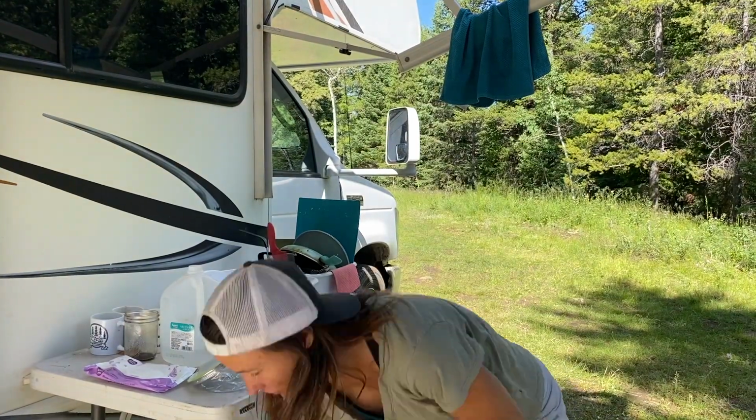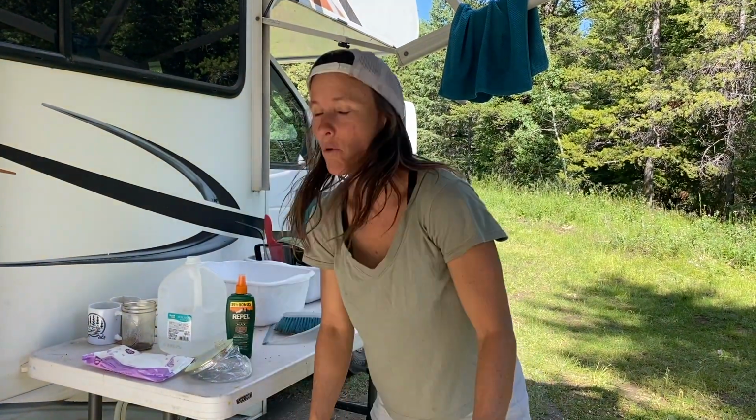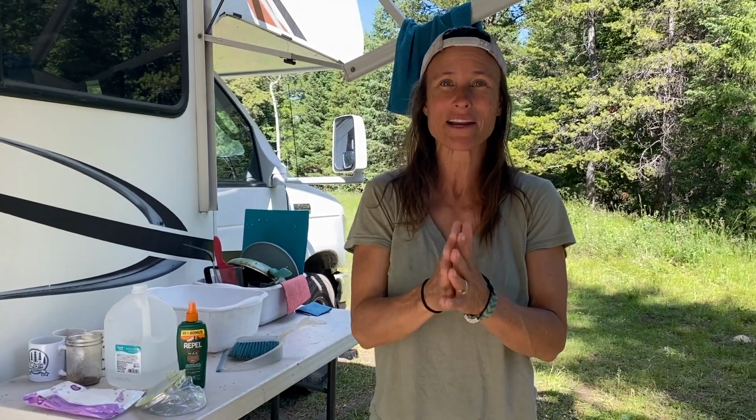I also keep extra gallons of water, just because it makes things easier if you are getting water from the river, or just to keep water outside so people aren't going in and out all the time. So I think that should help you break the intimidation barrier for free camping. It really isn't that hard.